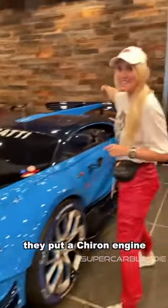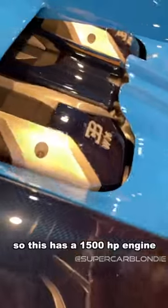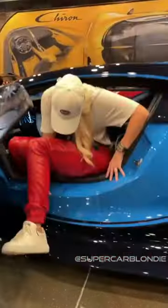Now, they put a Chiron engine in the back of a car that was just made for a video game, which is insane. So this has a 1500 horsepower engine, W16, and we're gonna start her up right now. Are you ready for this?